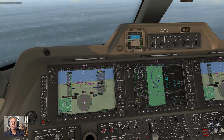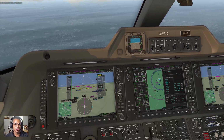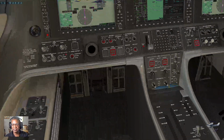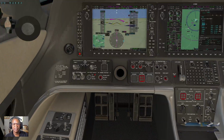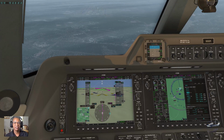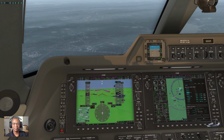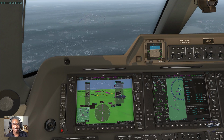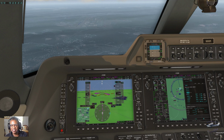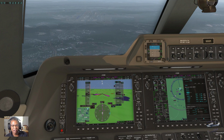Gear down, landing lights on, speed check. Let's do some speed management. Flaps. High speed. High speed. Flaps 4. High speed.